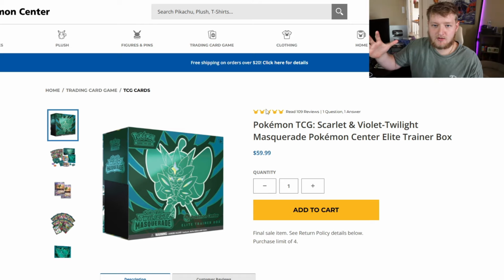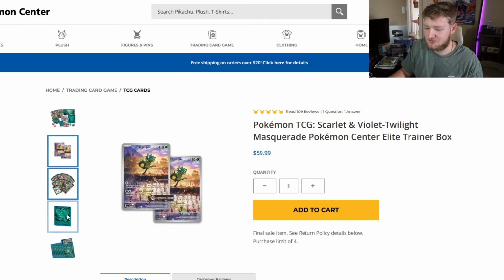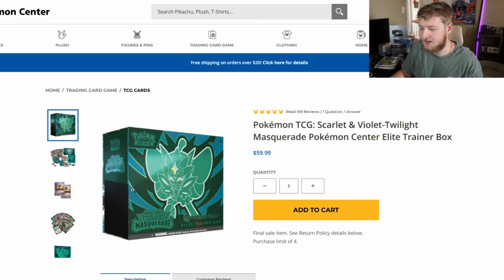But if you're a smaller investor like me and you're not buying cases worth of stuff and you just want one of these or some of these in your collection, I think they're a great buy. Especially since they're still in stock. They'll go up once they're out of stock.